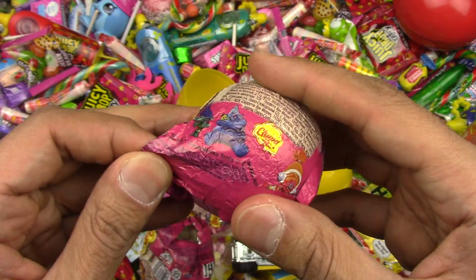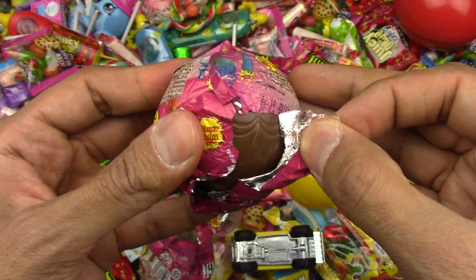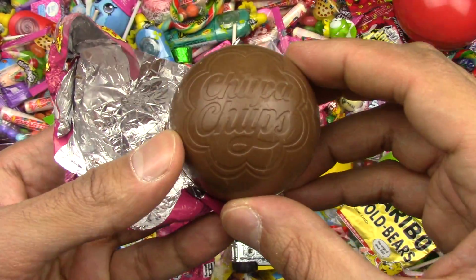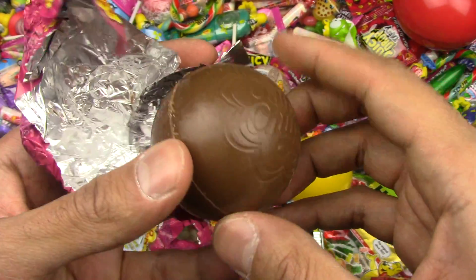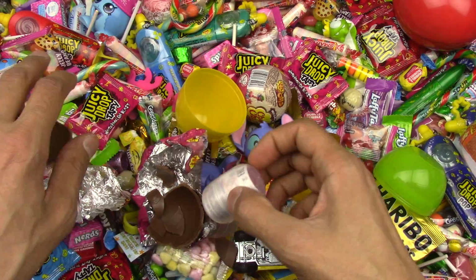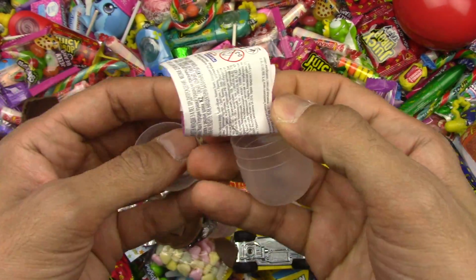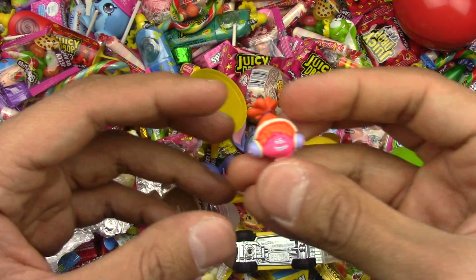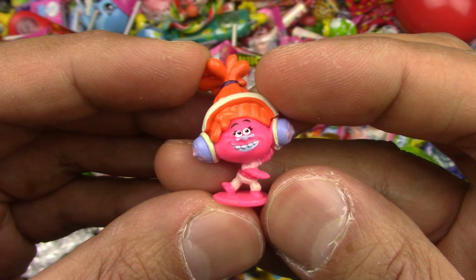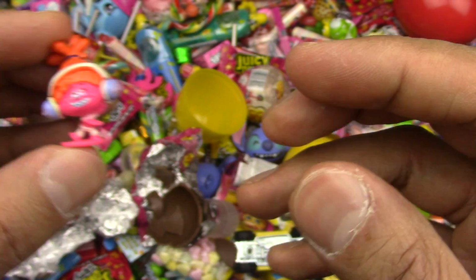Chupa Chupies. Maybe it's going to be another troll. Another trolley. That would be so nicey. Let's open up the Chupa Chups and see what we got inside. Oh, please. Oopsies. I dropped it. But it's here. Another troll! Very nicey. I like that.